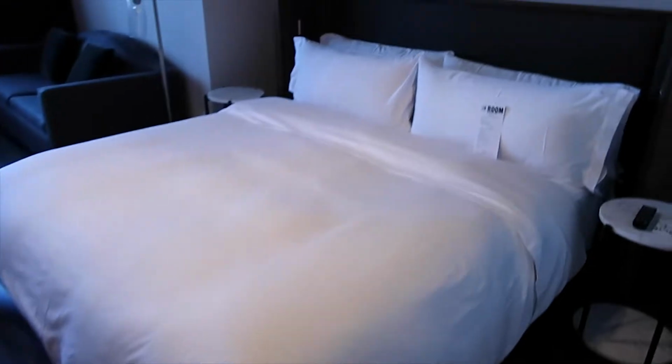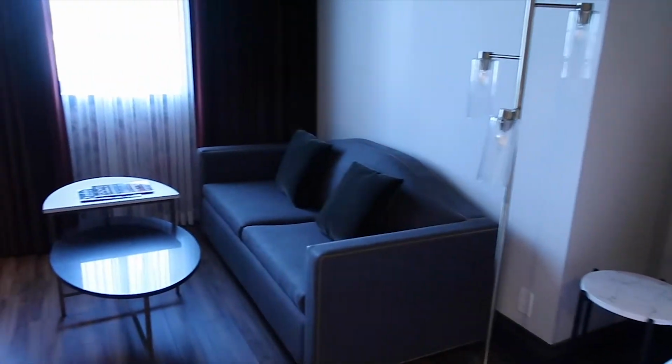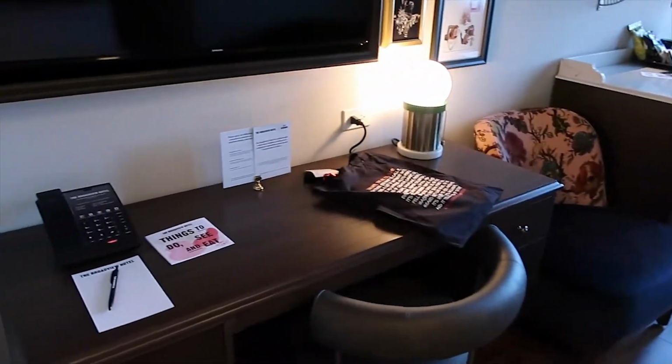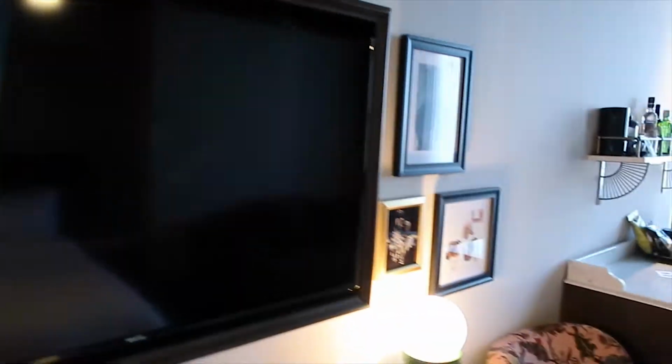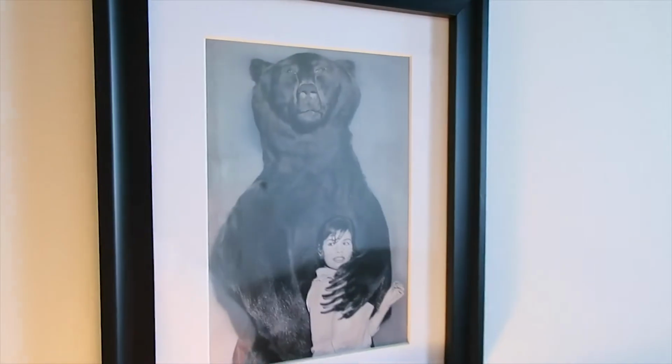There's a nice big king size bed. We have a little lounge area, bar area, and a place to sit and work. And this TV is framed, which is really nice. There's some interesting artwork on the walls.